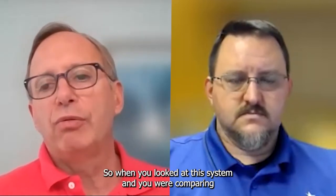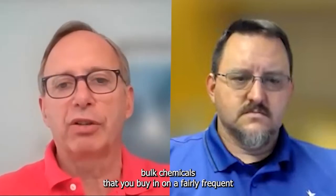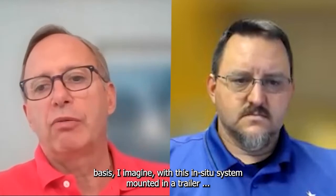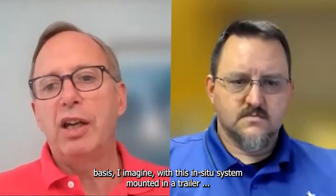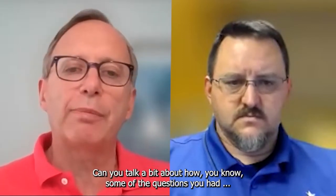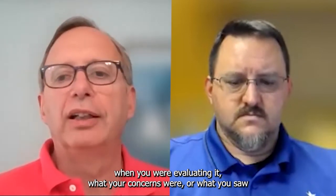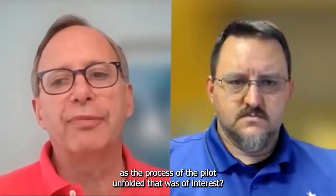So when you looked at this system and you were comparing bulk chemicals that you buy in on a fairly frequent basis, I imagine, with this in-situ system mounted in a trailer, can you talk a bit about some of the questions you had when you were evaluating it, what your concerns were, or what you saw as the process of the pilot unfolded that was of interest?